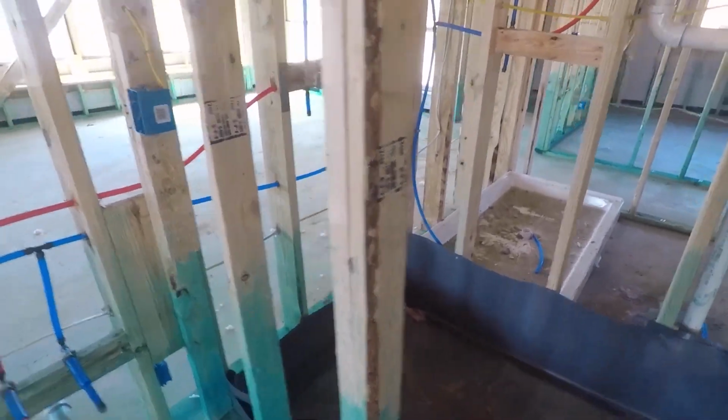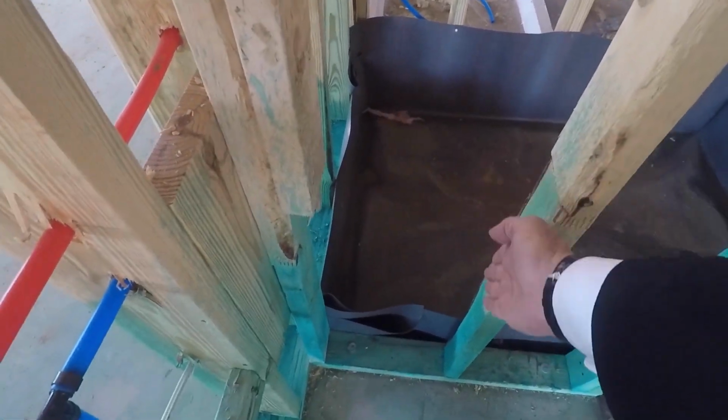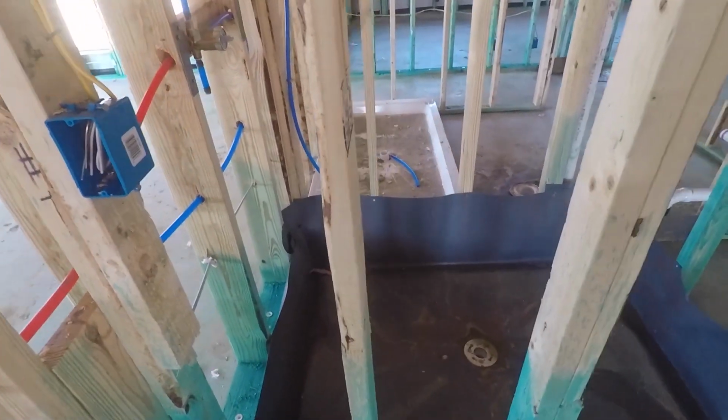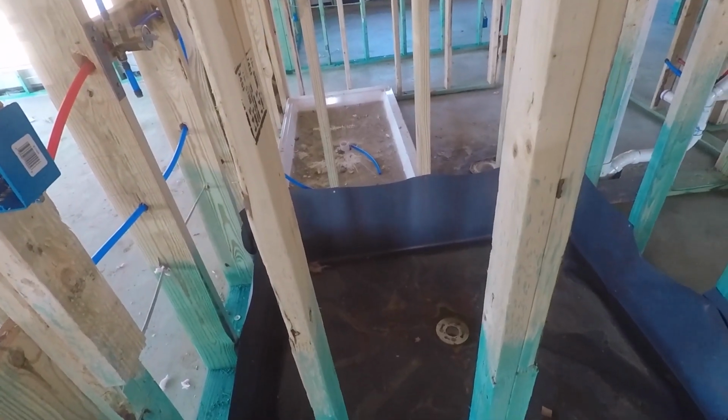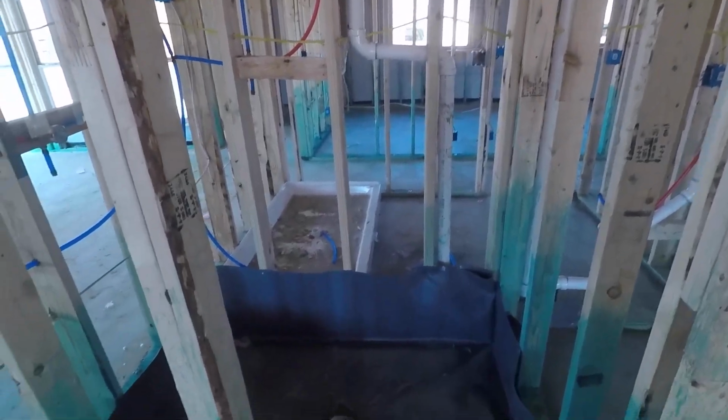You could do a seat, but guys, that's going to take up probably that much, and that's really going to compress your shower. I mean, you could put a seat in there. It's just going to make it a really tight shower. So let's look at this.